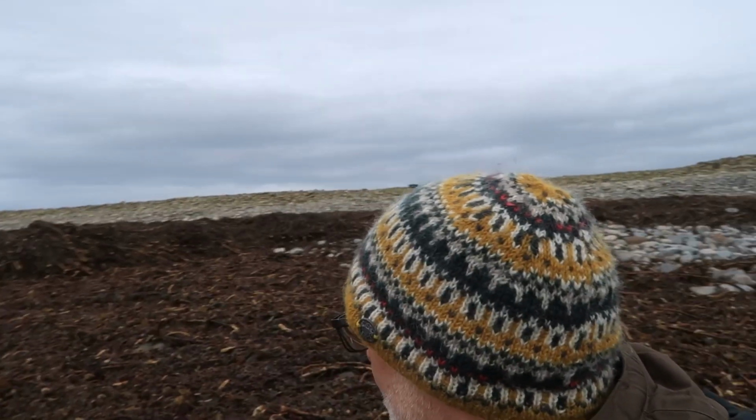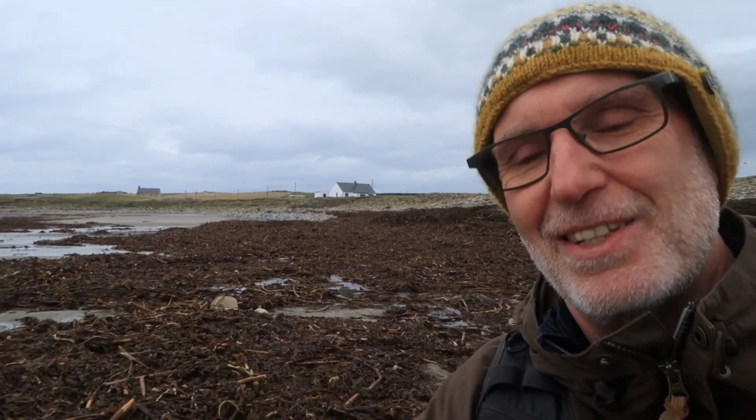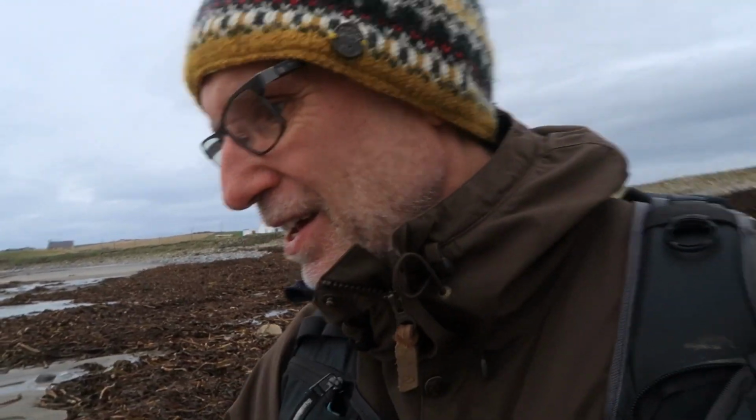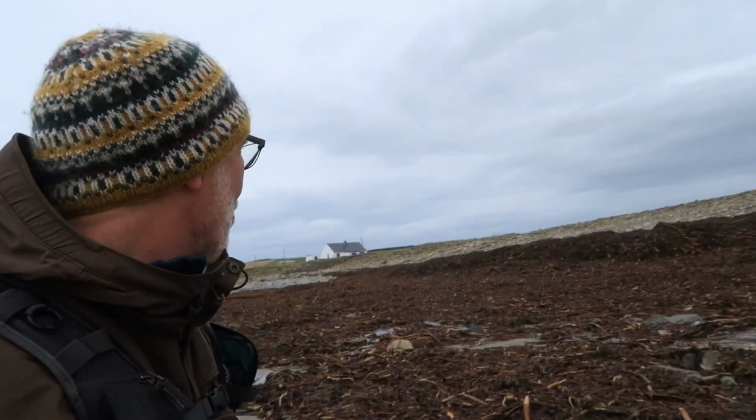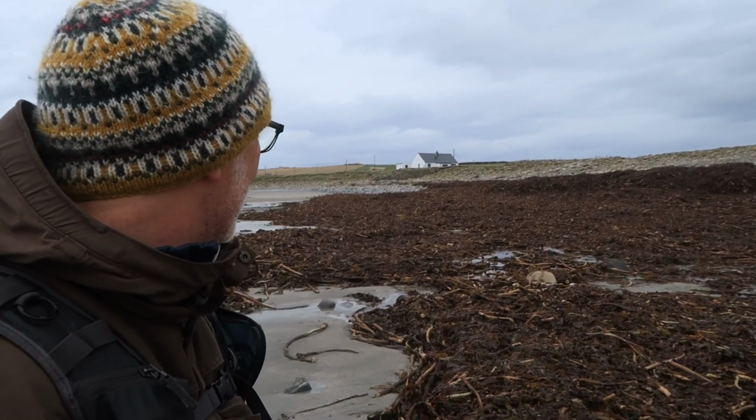That pile behind me is as deep as I am tall. It's absolutely phenomenal, the damage that the sea can do to these kelp forests. But I'm sure it's like many habitats, in that with destruction comes renewed growth. I don't really know about marine environments, but that looks like it's pretty significant to me.